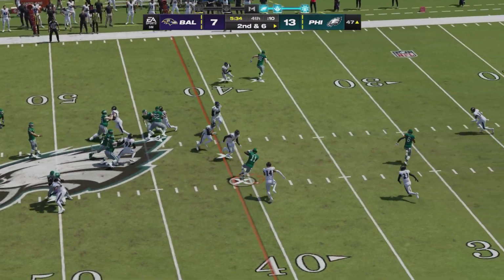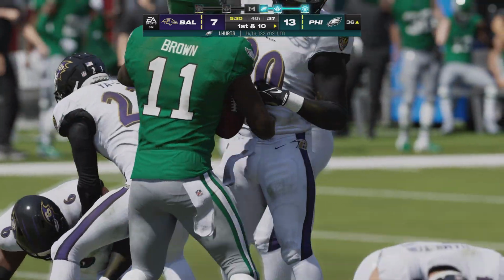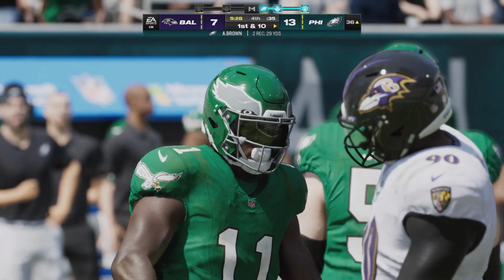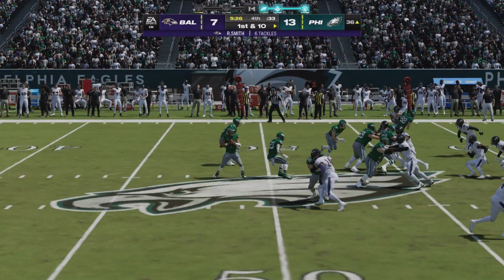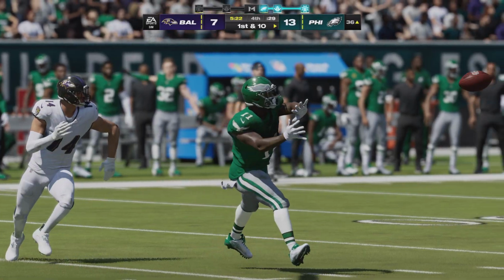Off the play fake, here's Hurts. Pass to Brown, he's got him on the crossing route. And he's going to be taken down with the first down at the Ravens 36. We'll give him 10 yards on that one, and that'll earn him a fresh set of downs.